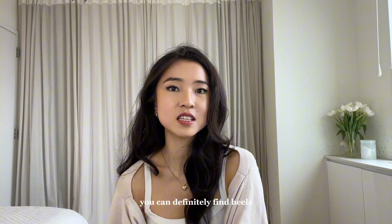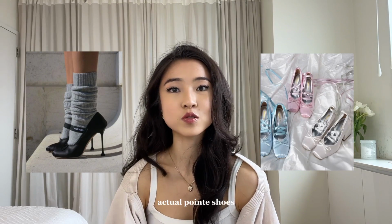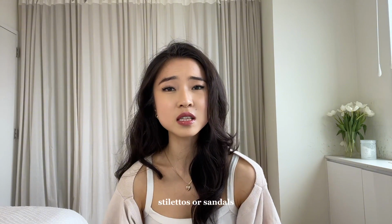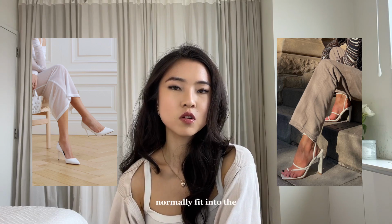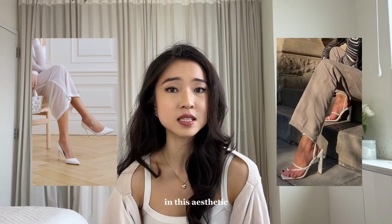While you can definitely find heels being styled in this aesthetic, especially those that replicate the actual pointe shoes, I wouldn't recommend anything like super tall stilettos or open-toed sandal heels. I think those just don't really fit into the traditional image of a ballet dancer, and therefore you don't really see them that much in this aesthetic.